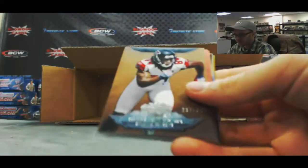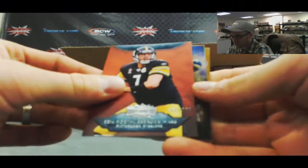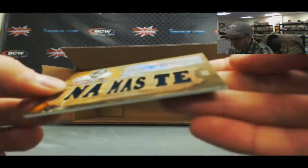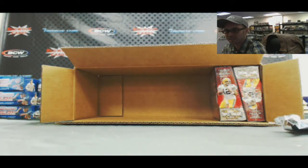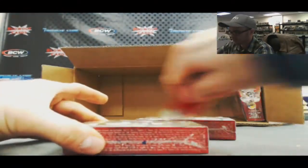LeSean McCoy to 170. Roddy White. Chris Johnson. Kenny Britt. And Ben Roethlisberger. Then we got a Brian Quick Unity to 75. And nice, Arian Foster. That's a nice one right there. Numbered 5 of 9. Namaste. It's a nice PC piece for you right there. Hometown Texans. All right, box 8.